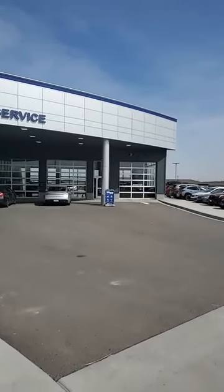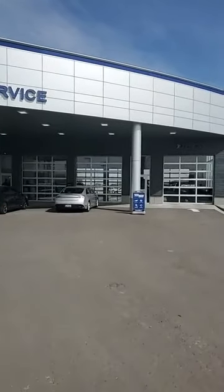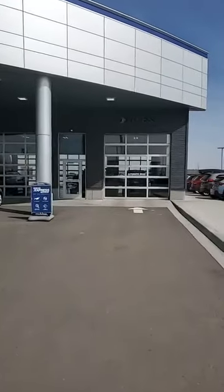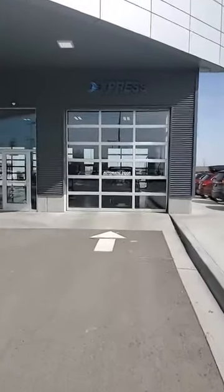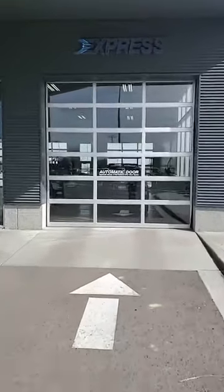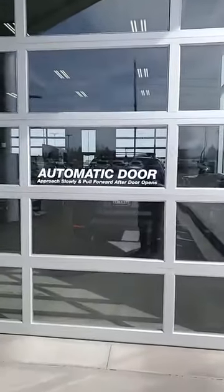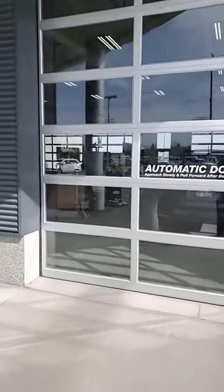And as I mentioned, with that prepaid 2-year 24,000 mile maintenance, when you are ready to make use of that, we do have our express service lane, which is the far right door. You can just pull up there. No appointment is necessary. We do recommend them just so that we can make sure the workflow stays right. But if you happen to notice last minute that it's time for an oil change, well, great news. You can just pull right up to the express door, and as it says on the doors, approach slowly, pull forward after the door opens. They are on a proximity sensor, so as you get closer to the doors, they will automatically open. So just continue to pull up.